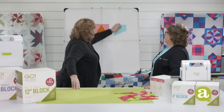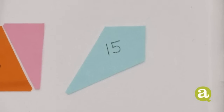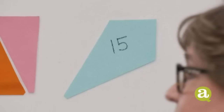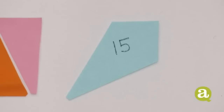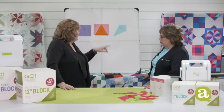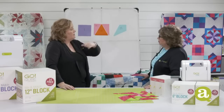Next is the kite shape. One of my favorite shapes is the kite shape. Now, if you use the 6 or the 8-inch cube, if you have charm squares, you can bust those up all day long. So easily. Such cute, scrappy quilt possibilities. And did you know that the 6, 8, 9-inch cubes can fit in your GO?